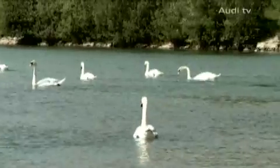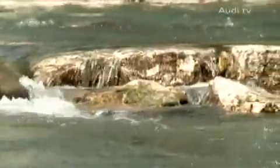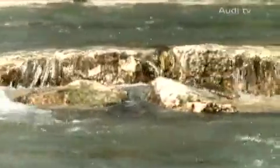It is the origin and basis of all biological life forms. It is the only chemical compound on the planet Earth that occurs as a solid, as a liquid, and as a gas. Water is something extremely special.